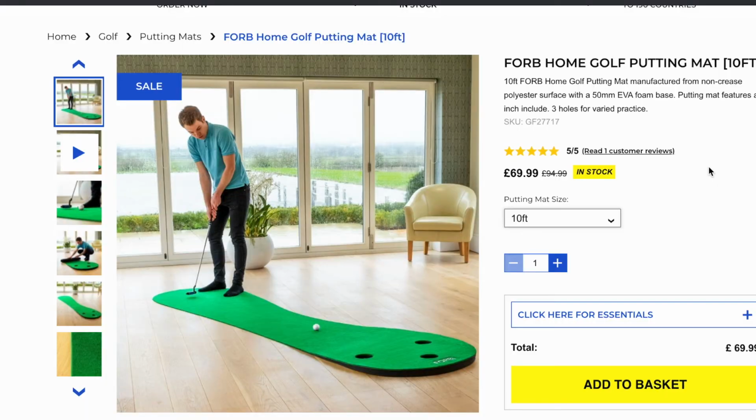Cool thing again with this, you can have your tripod set up, you can take videos, you can send it to your coach. Your coach would really appreciate you on a mat like this. They would be able to see what you're aiming at. If not, as I said, you can go into something a little bit more simple, I think like the last or original one there, $69.99, 3 holes, got a chance to hit some putts. So either of those would be really good, but highly recommend a putting mat.